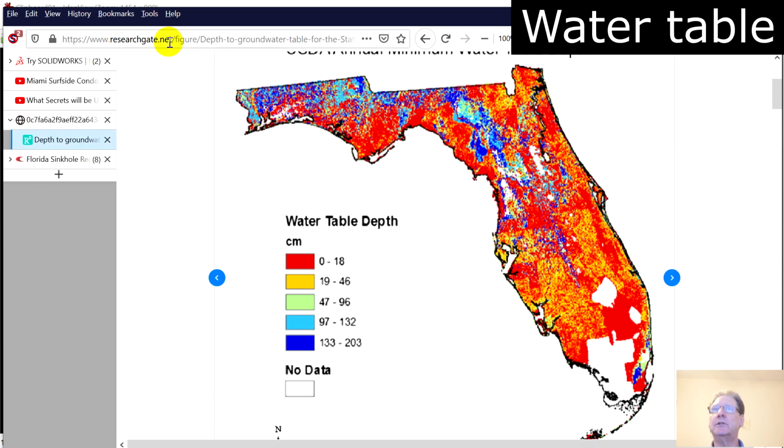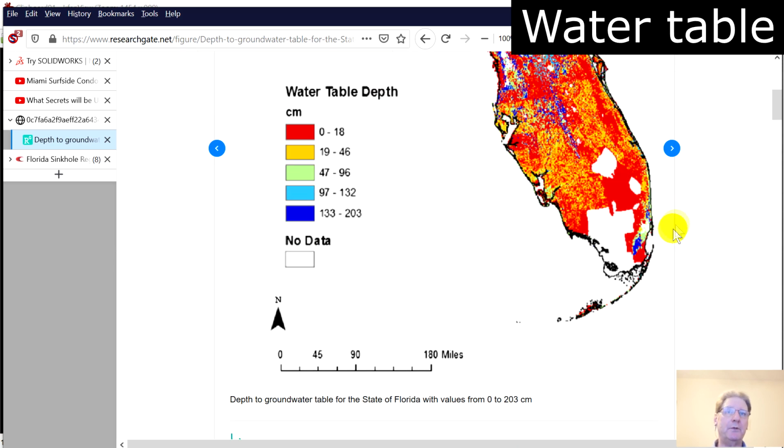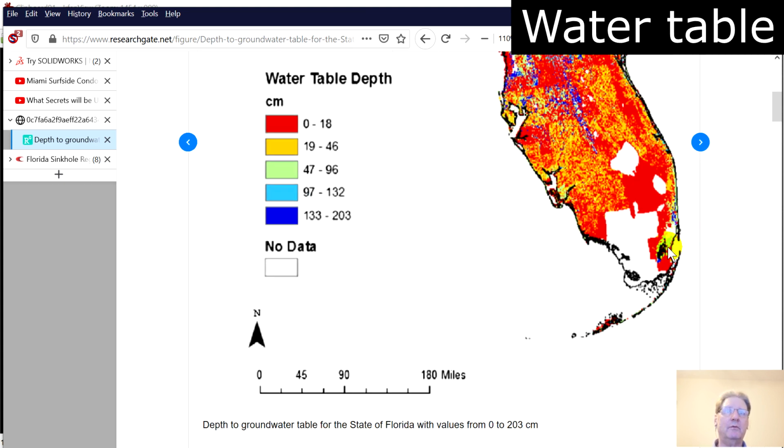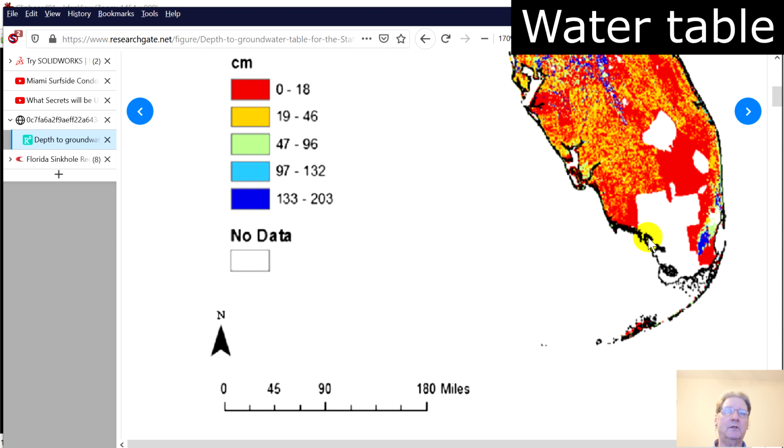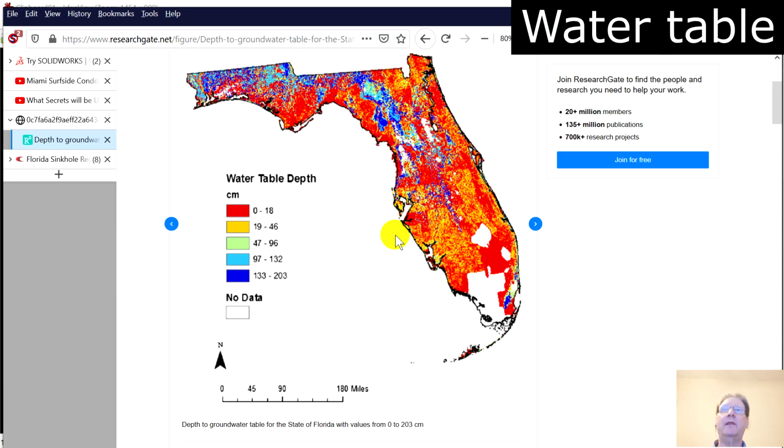This is ResearchGate, USDA, United States Department of Agriculture. So I'm not afraid of copyright here because it's government stuff. Not as useful. With Firefox, you can go up here and control scroll wheel. Sometimes it gets confused and does stuff like that. But it's hard to see what's going on there, right? But it's still showing there's not a ton of water table, right? The white is no data. So I thought I would add that to the conversations. The link will be down below.